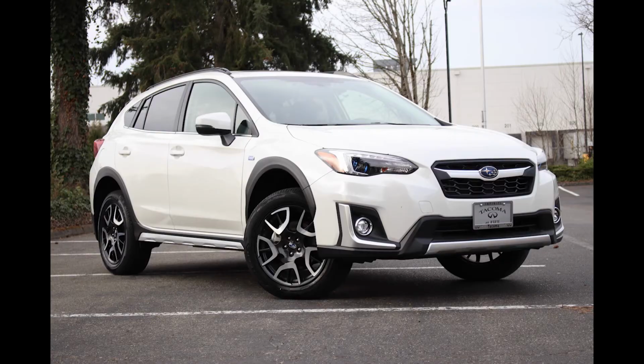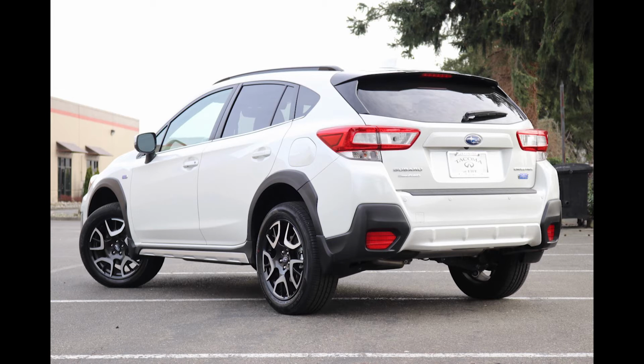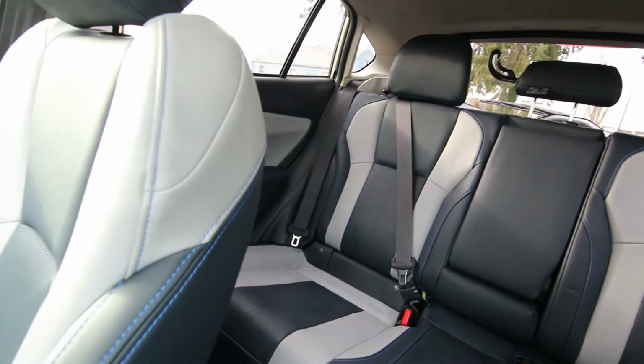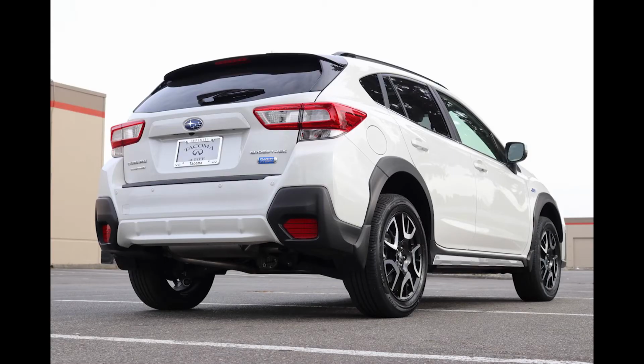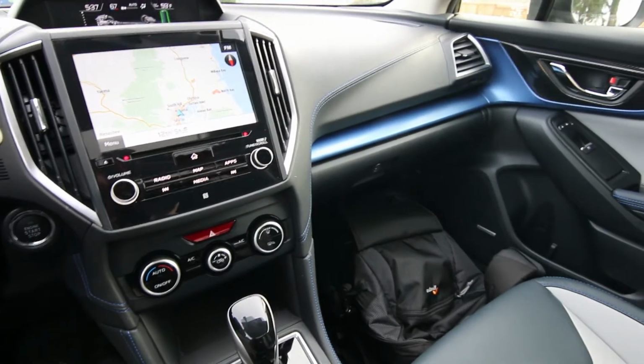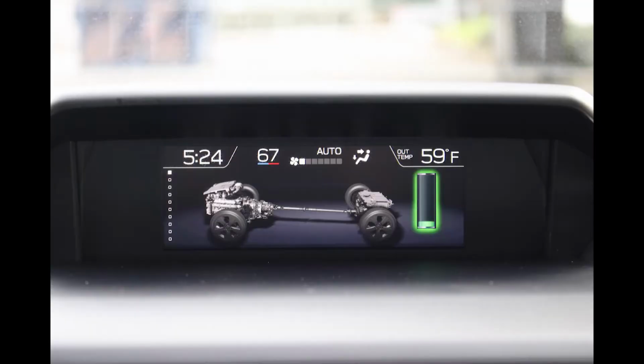Today I'm going to tell you about this awesome and very rare 2019 Subaru Crosstrek plug-in hybrid. There have been some hybrid versions like Crosstrek before, but for 2019, Subaru has stepped things up a little bit more and offered it as a plug-in hybrid. So this can act like a regular gas electric hybrid, but for about the first 17 miles it can operate just under electric power alone.